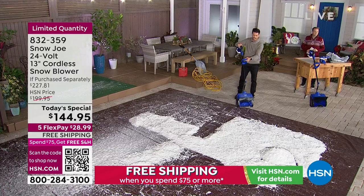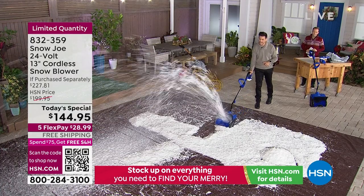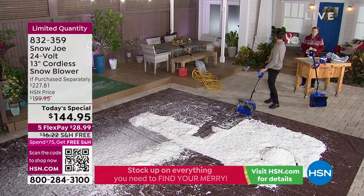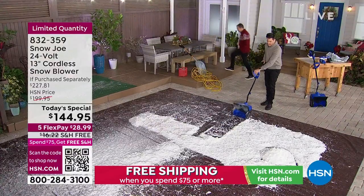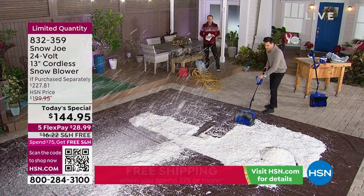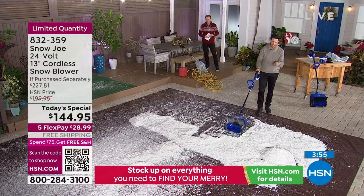How does it work? You engage the safety, pull the trigger, put it down on the ground, surface level, and it's going to get all that snow. Look at the Bellagio of snow, Adam, the Bellagio of snow right there. Now you can do this, if you like to do that number, or you could do a nice, smooth, slower routine. You can even do more snow.